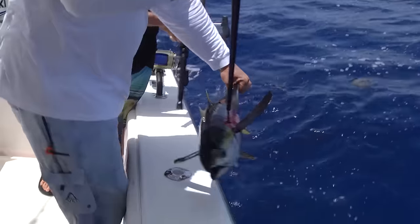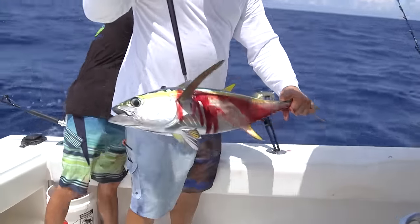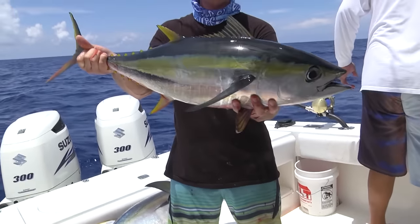And another one. Didn't even get this big one on the ice yet, and already got another one in the boat. That one didn't take long. Almost immediately after catching those two tuna, Luiza hooked into something on her chunking rod.